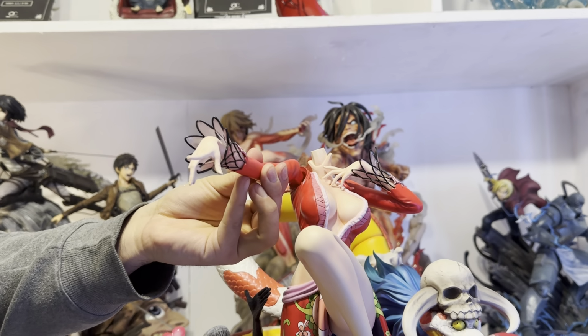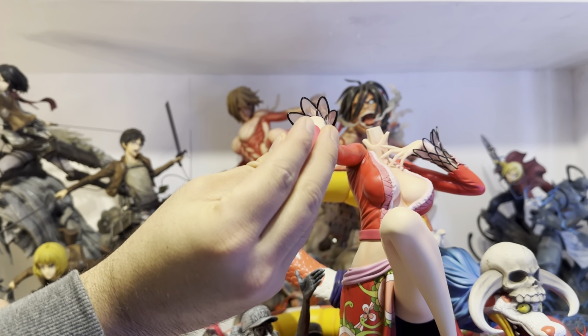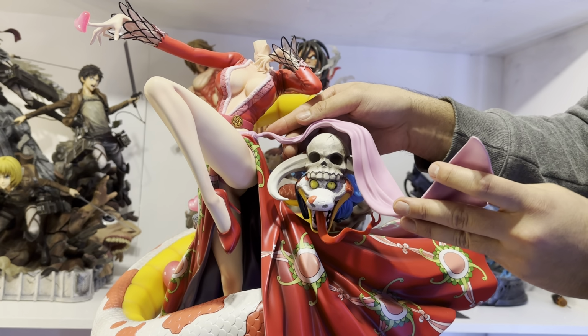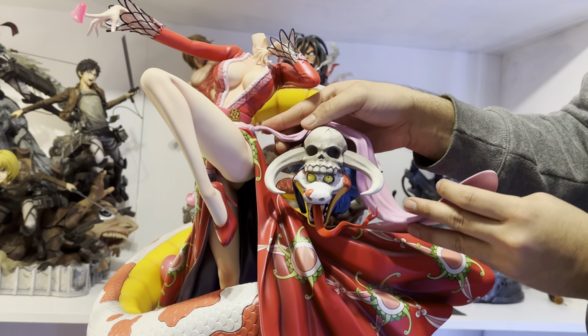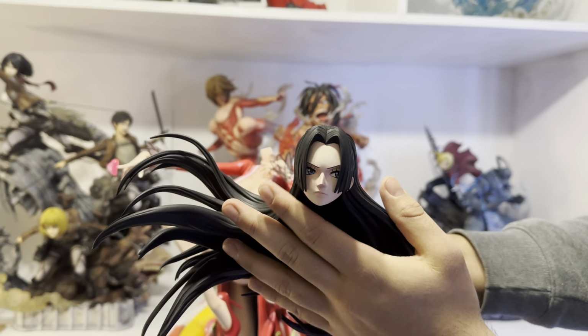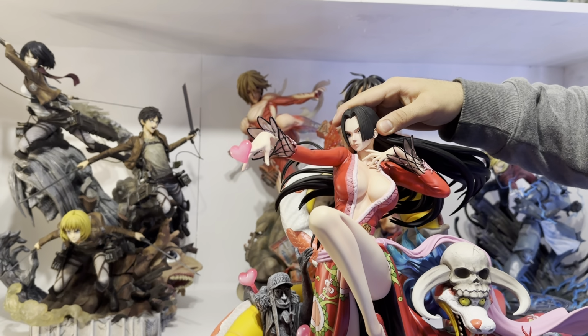And then we're going to go with Boa with her stance, with her hands, the little heart up front. And then you're going to put her little, I don't know what you call that, that's her little ribbon on her dress. And then just the face looks really good. Awesome. And it's right there.